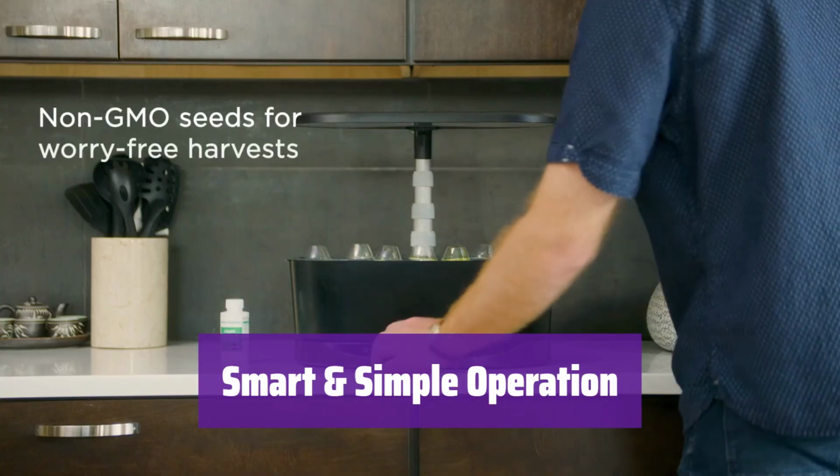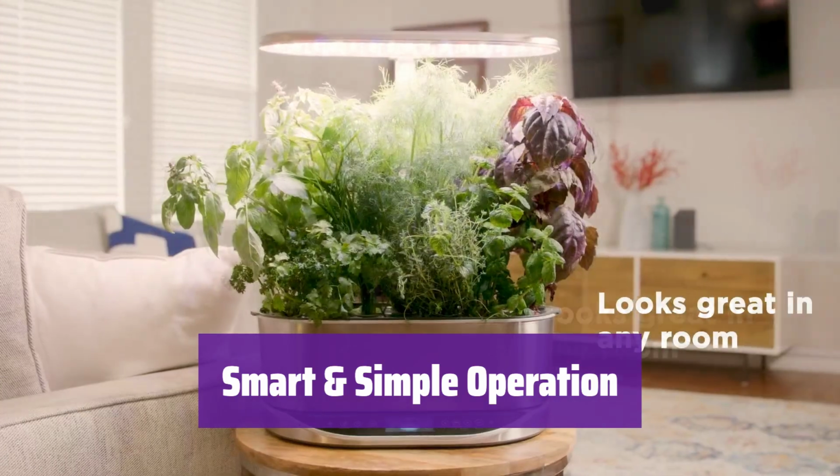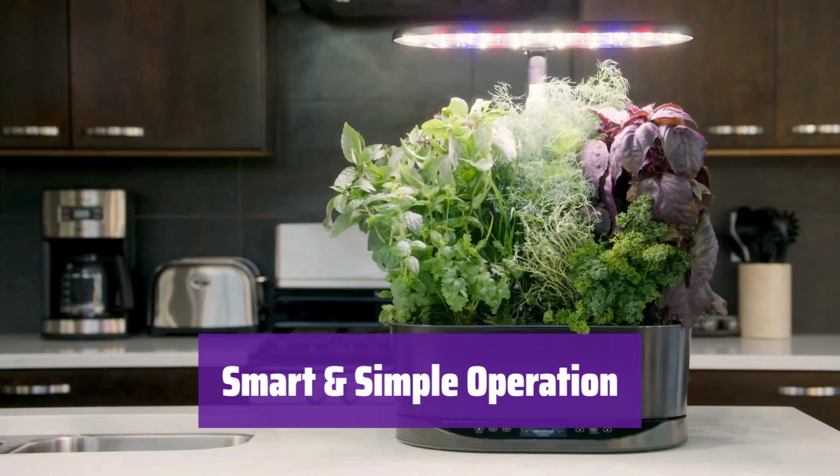Effortlessly manage your garden with an automatic timer for lighting and a digital touchscreen. It displays vital stats and reminds you when to add water and plant food.